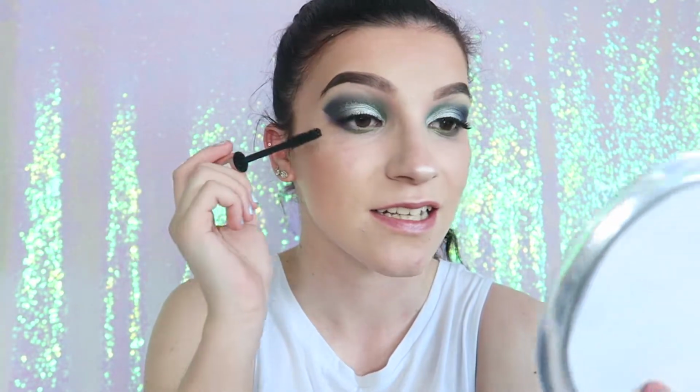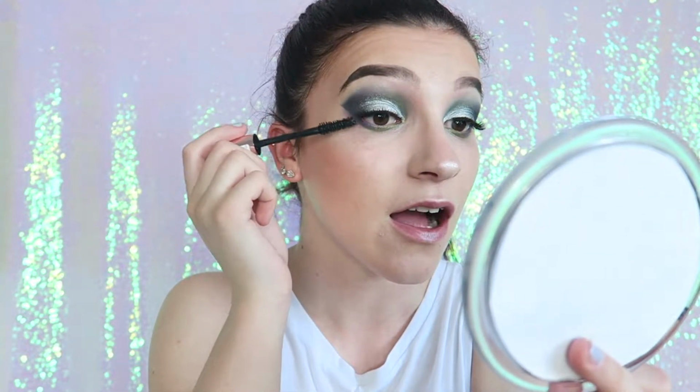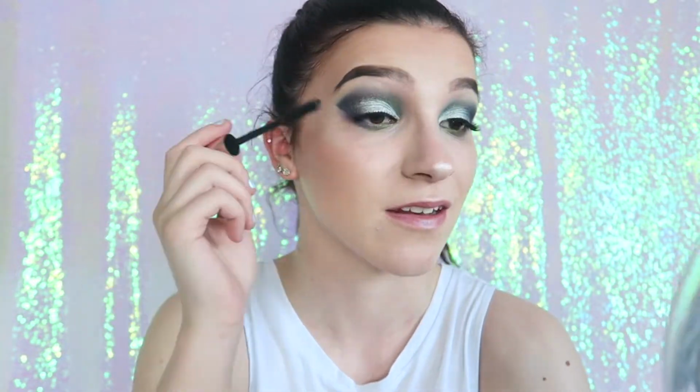It dries clear, so I really like that, and the first time I used it, literally loved it. So I just really love this eyelash glue. And for mascara, I'm going to be using the L'Oreal Paradise Extatic mascara because I absolutely love this mascara. And this lash glue, seriously, I 100% recommend.